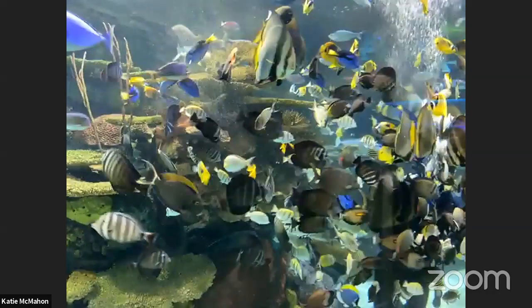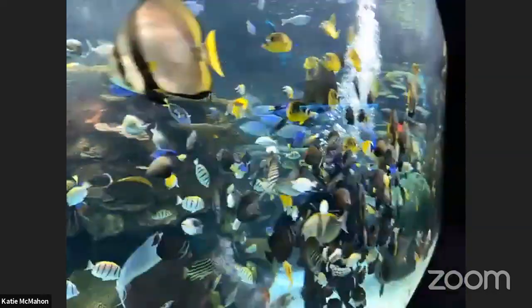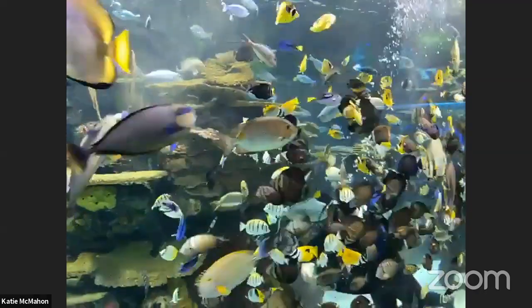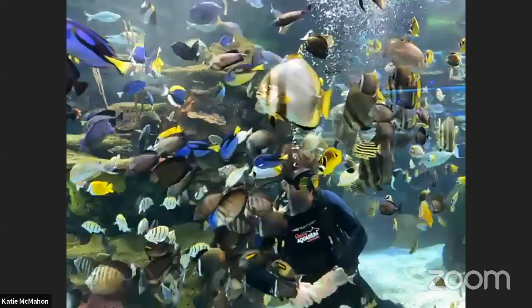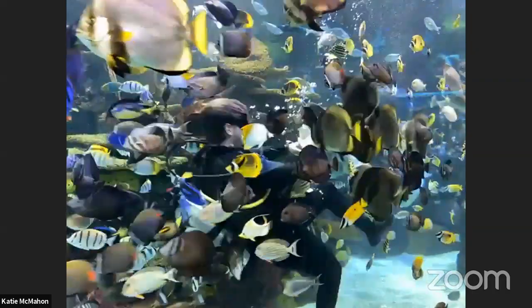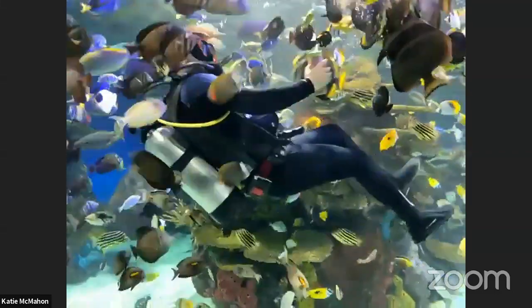It does fool a lot of people, but the advantage for us in having artificial coral is, one, when Steve's in there, he doesn't have to worry about if he bangs into it with his scuba tanks or if he kicks it by accident, it's not going to break. Obviously, we wouldn't want to do that with real coral. That would be terrible for it, especially if it was a piece that took a long time to grow. It means we can get in there and scrub it.